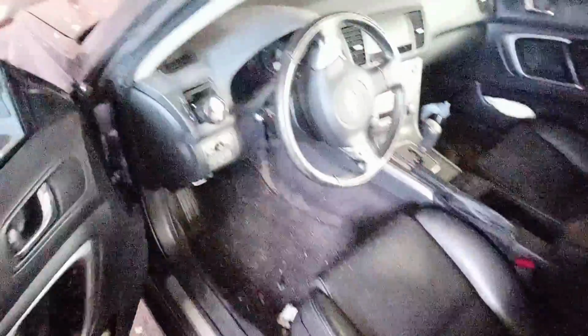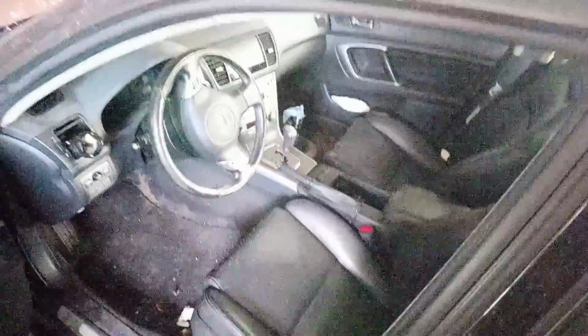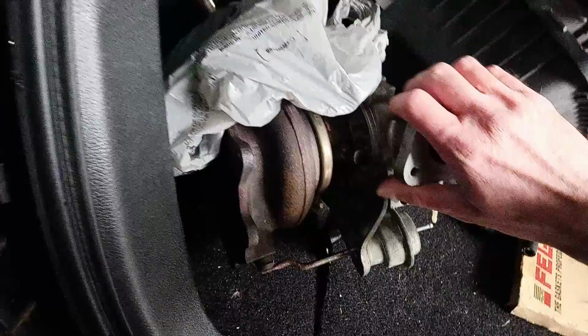Motors are bad in these, and it's been some time since I've seen this thing. The turbo went out on it and threw metal into the motor. So that's where this thing is. I miss driving this thing though. It was a lot of fun. Some more car parts back there. We got the typical, if the camera can figure out what it's doing, world is flat sticker on there.